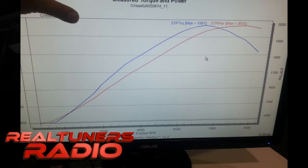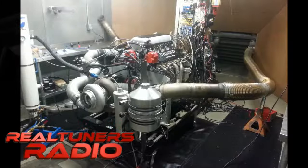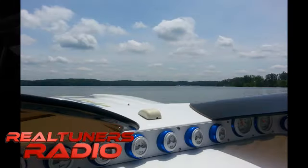Gotcha. Yeah, because those Enforcer rods have their limits too, as we've found. Well, Garrett, I'm not even going to. That's a blower motor and all that good stuff. What happened there has no bearing on this situation, I don't think.